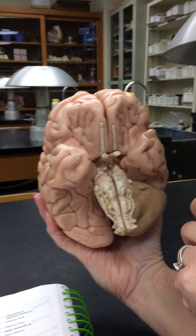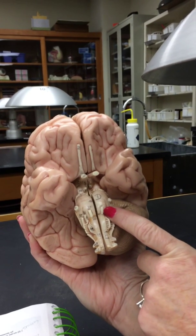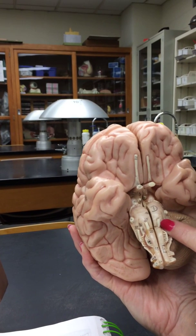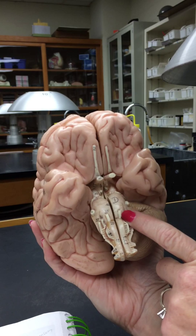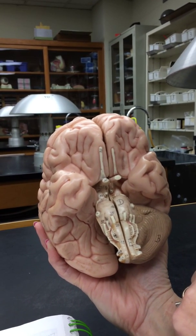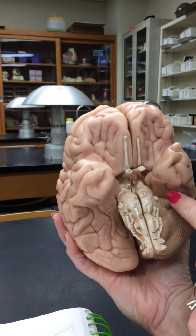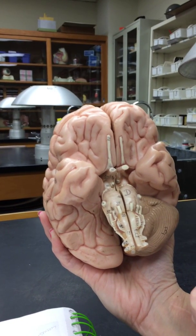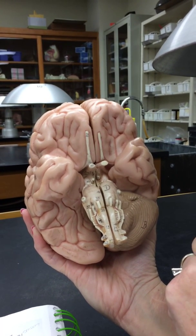Cranial nerve number 6 is right here, the abducens. It abducts the eye, using the lateral rectus. If your left eye looks left, it pulls it to the left. It's named after its muscle action, what it does. Its nerve type is primarily motor, and the major function is eyeball movement.